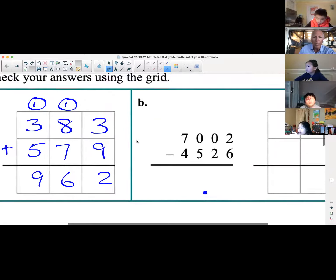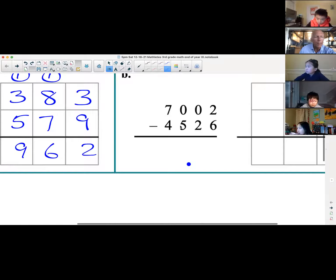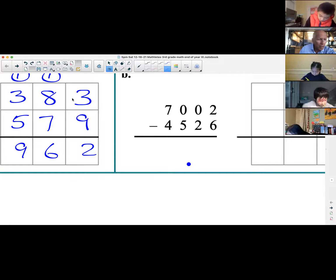Now I want you guys to try this next problem: 7,002 minus 4,526. And this is a little bit harder because most people don't realize that when you borrow from a 0, you're really borrowing from a 10. So it becomes a 9. So I want you to remember that.